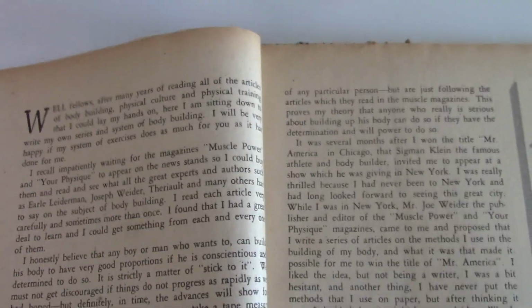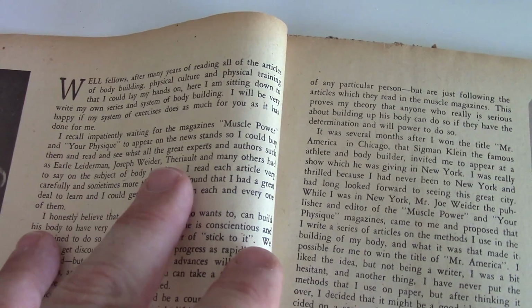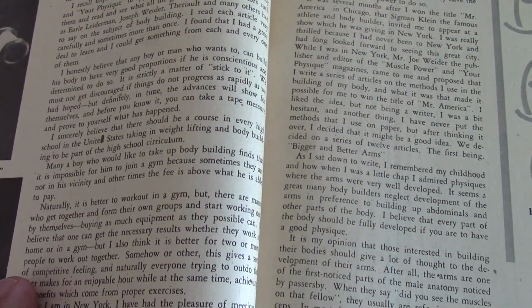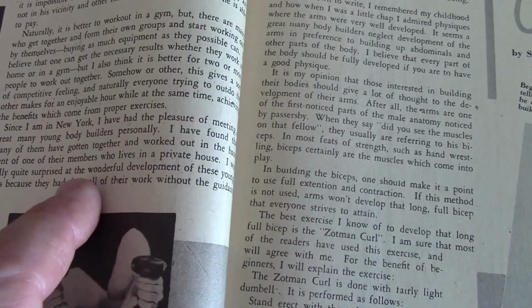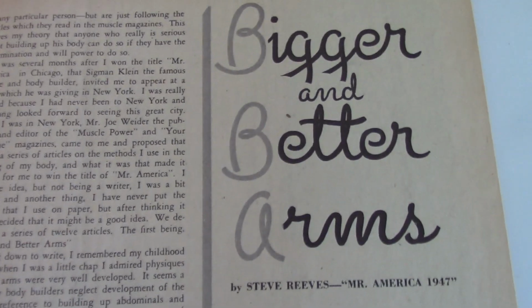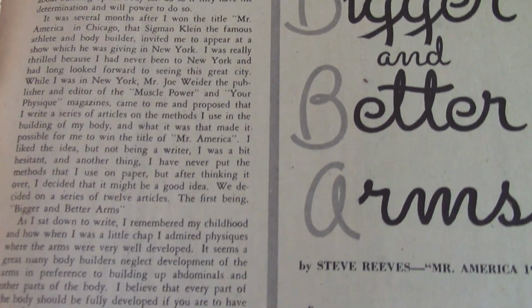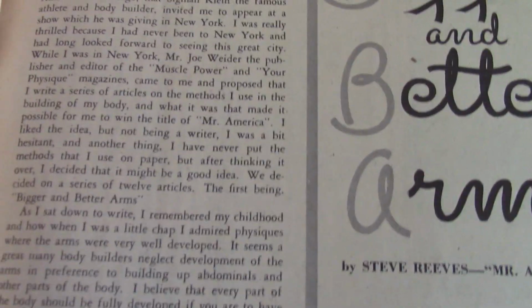All right? And I thought this was interesting. In the first part of the article, Steve talks about when he was younger, how he read all the different magazines and studied all the greats like Earl Lederman and Joseph Weider, and on and on. Of course, John Grimmick was an influence for Steve Reeves. And then he finds himself in New York, and right here, since I'm in New York, I've had the pleasure of meeting many young bodybuilders personally, and he talks about how you can make progress in your own garage gym, but he says it's best to work out with at least one partner to have that competitive spirit amongst each other. And then here he talks about meeting Sig Klein, the famous athlete and bodybuilder from New York.